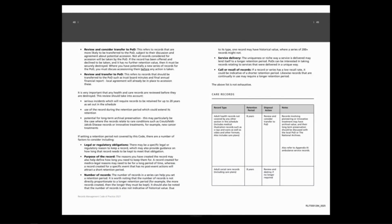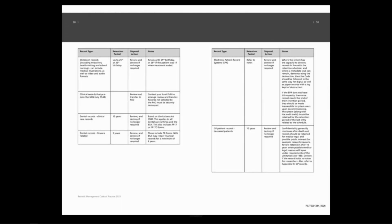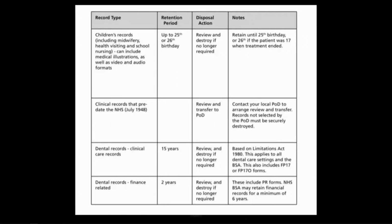We are looking at Appendix 2 to the 2021 code, which sets out the retention schedule. And we see, again, a table setting out the minimum periods of retention. Adult health records, not covered by any other section in this schedule, have a retention period of 8 years. If we go over the page, we have children's records, including midwifery and health visiting and school nursing, up to the 25th or 26th birthday, repeating the provisions we've looked at before.